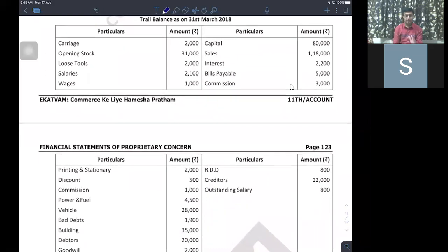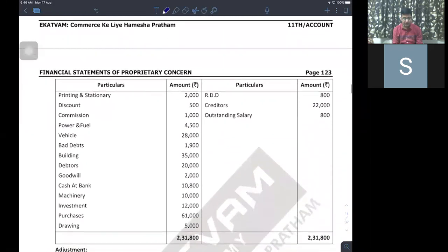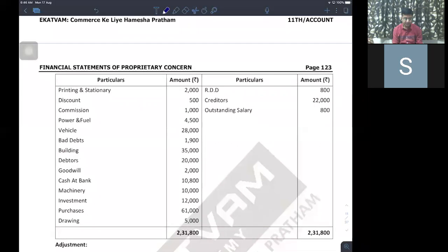they've given in the form of an account, that is debit and credit. The items shown on the debit side are nothing but the ledgers having debit balances. The items given on the credit side are nothing but the accounts having credit balances. Carriage, opening stock, loose tools are assets of the business. Salaries, wages, printing and stationery, discount, commission, power and fuel, that's a direct expense.